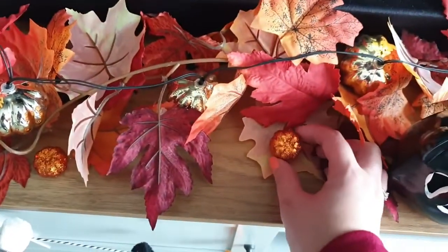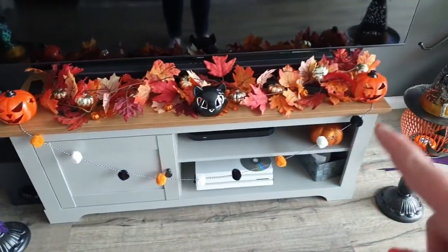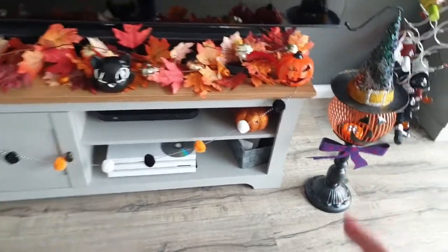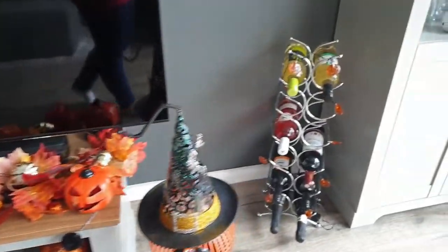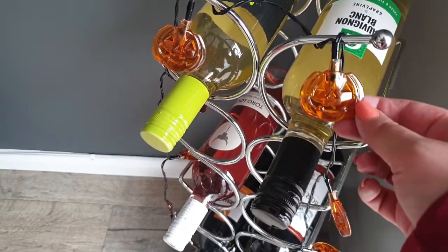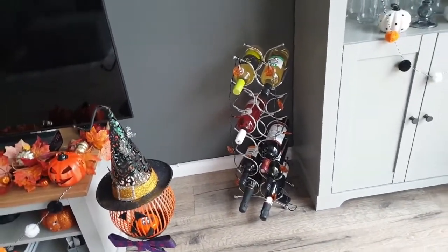I've scattered some of these little gold pumpkins in amongst the autumn leaves, and that's it there. And just one of the Poundland pumpkin garland things, the pom-pom garlands even. And there is a gold pumpkin that Matt wanted there next to the skybox, just hiding away there. Then on our wine rack we have these pumpkin lights. I think these were the ones from Morrison's, and that looks quite good lit up actually, to be fair. They're quite bright, those lights, I do like them.